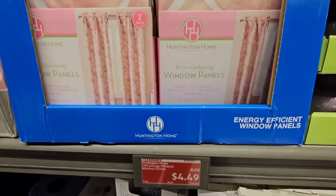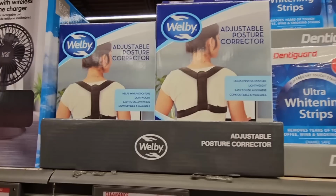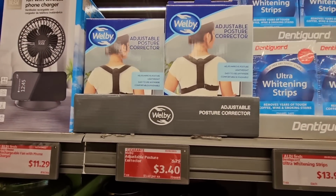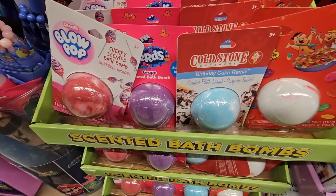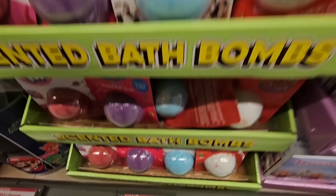Yeah, these window panels, $4.50. The adjustable posture corrector, $3.40. Wow, that is really inexpensive. Now these are scented bath bombs. Ooh, I don't know.